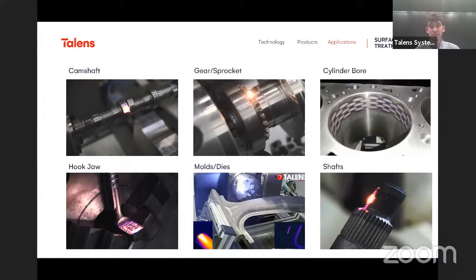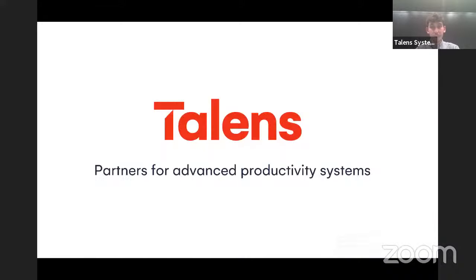So in camshafts, gear sprockets, cylinder bores, outside the combustion engines, it is also true that right now we are validating different applications for electric vehicles, also with shafts and different components. And we have been hardening or changing the hardness in molds and dies, also for the automotive industry. And well, more or less, this is all. And right now we are looking for partners, not only customers or clients, but also suppliers that could help us develop different processes for different clients.